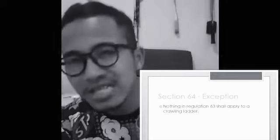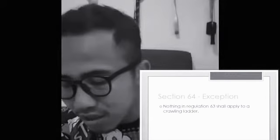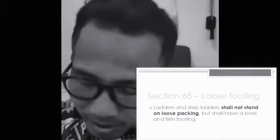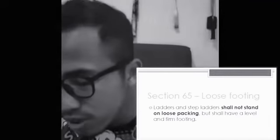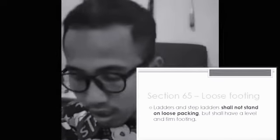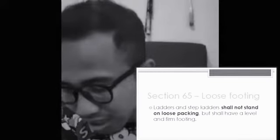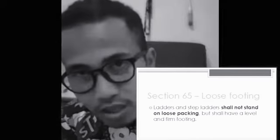Next, we go to section 64. Section 64 is exception. Nothing in regulation 63 shall apply to a crawling ladder. Okay, kita terus kepada section 65. Section 65 is loose footing. Ladders and step ladders shall not stand on loose packing but shall have a level and firm footing.